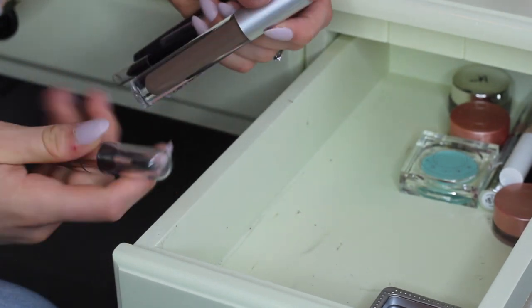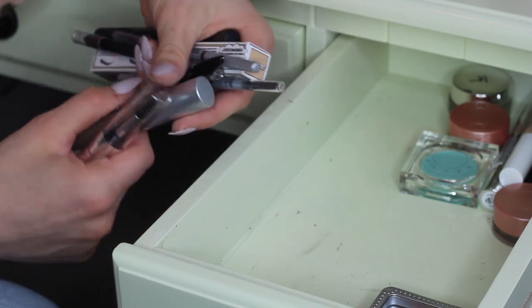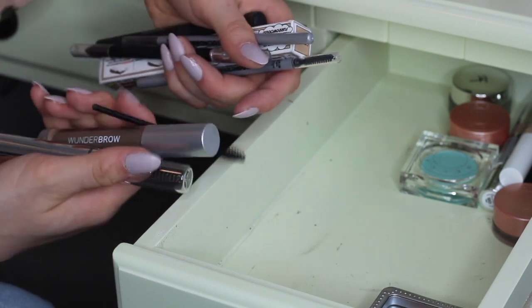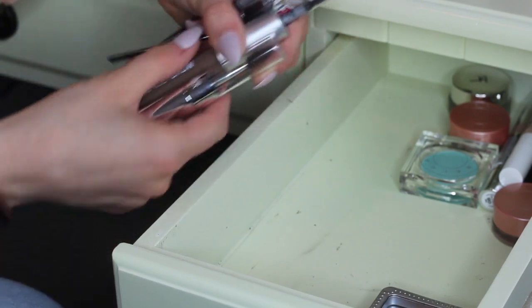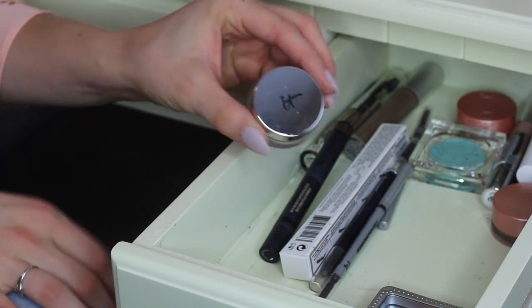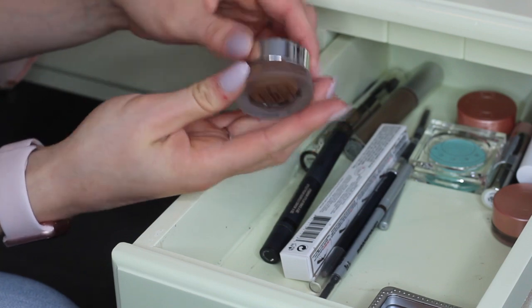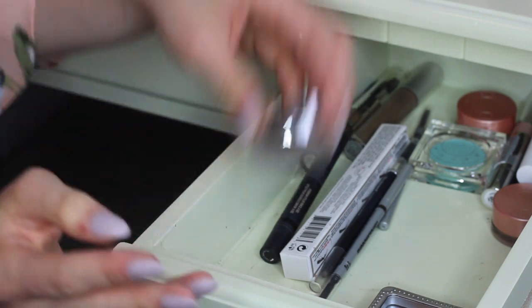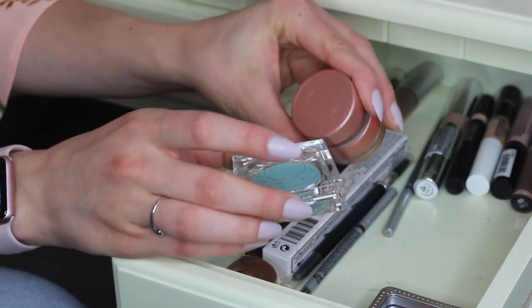And I have 2 of these weird Wonder Brow eye things. I don't know. I haven't really dived into them. They seem scary to me. So they're just sitting in there waiting to be reviewed at a later date. Oh, and I also have my IT Cosmetics Universal Taupe, it's just like Dip Brow, but the IT Cosmetics version. Looks like that. For my concealer, I have a couple different Becca products.